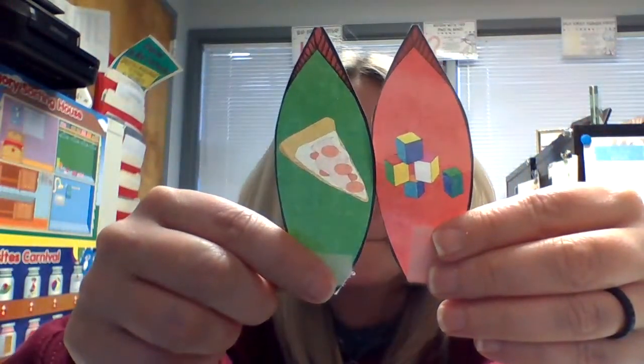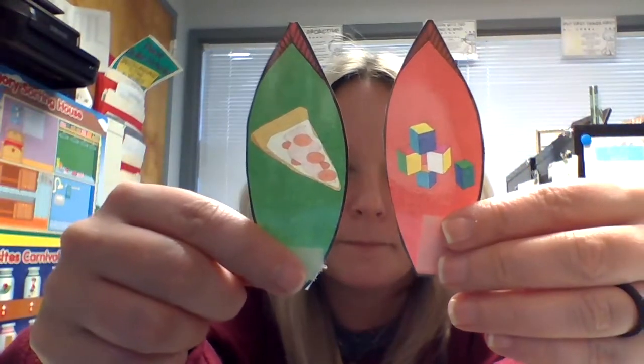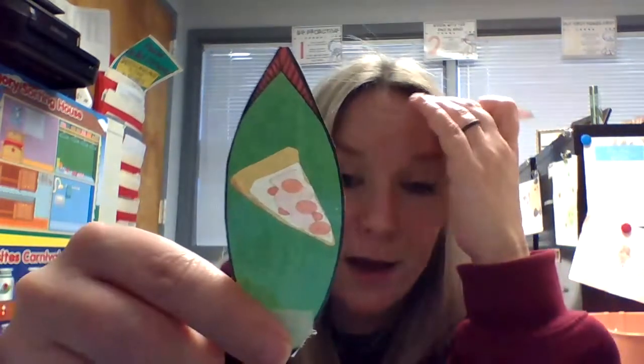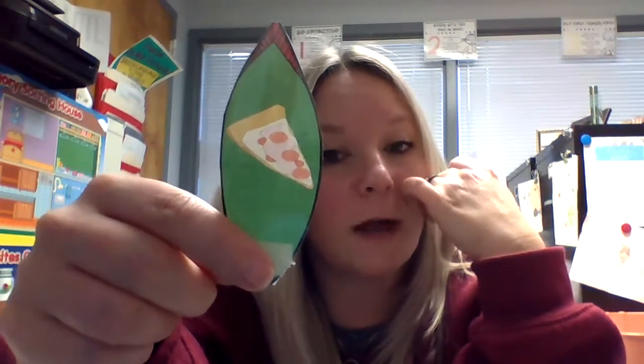Let's see if you can tell me which one is the food. Blocks or pizza? Which one do we eat? Pizza. Very good. Awesome. What is your favorite kind of pizza? I think we've talked about this before. My favorite kind of pizza is black olives and green olives and pineapple. Yum. You like cheese? Cheese is good too. What about pepperoni? You like pepperoni? Yeah, I like pepperoni too. It's okay if you don't though.